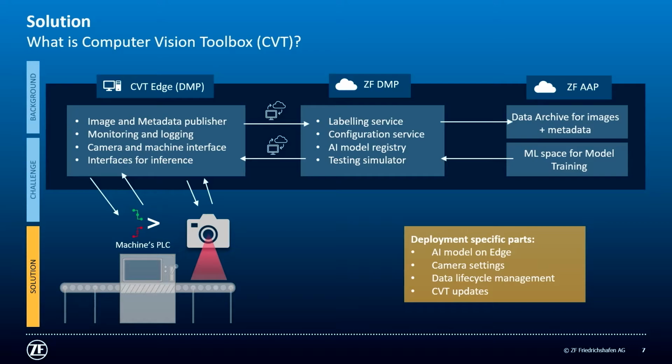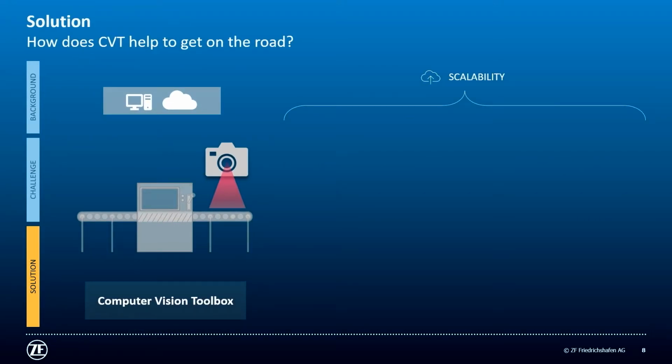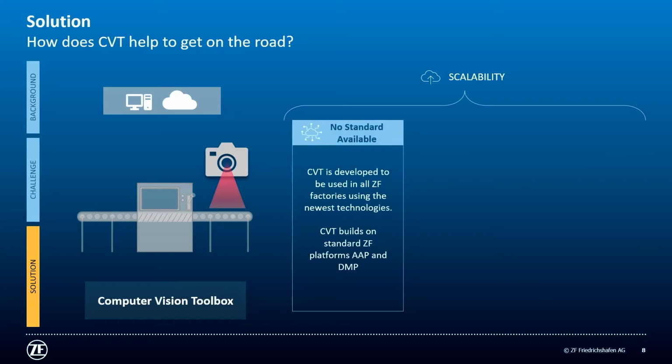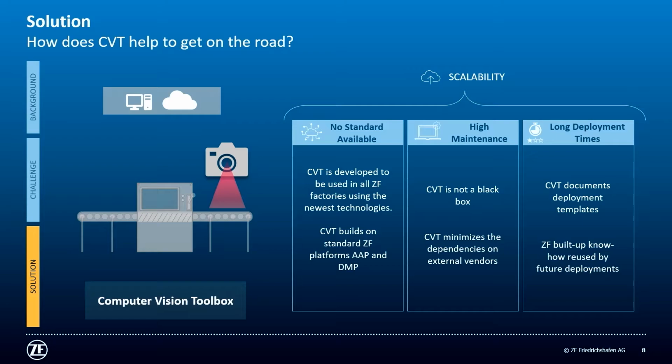So if we go back to the roadblockers we mentioned at the beginning, how does it look? If we now have such a solution, it could be used as a standard, because we designed it to be suitable for all of the plants, and it also leverages the standard platforms. Also, it's no black box, so maintenance is easier because the solution is built in-house, and the deployment time using a standard is shortened rapidly. All of those aspects lead to better scalability.